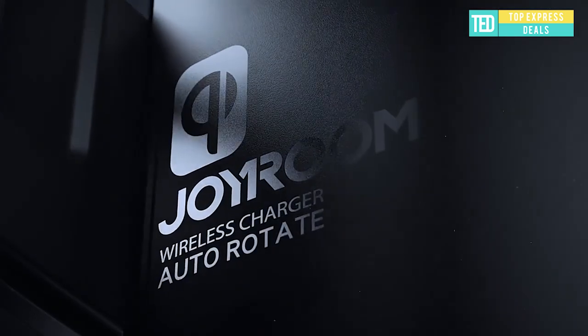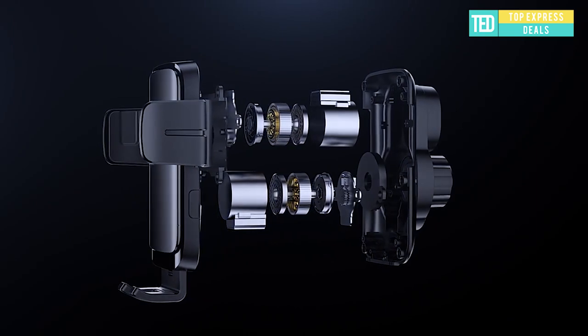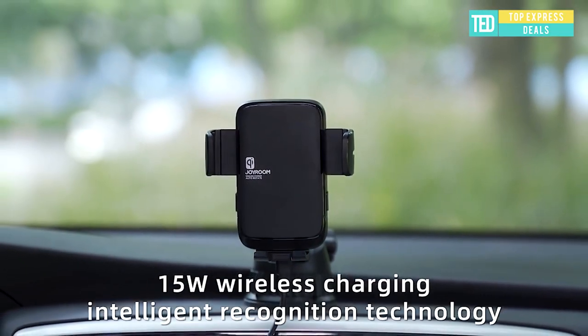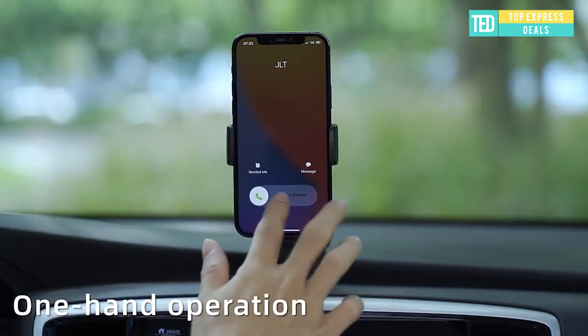Car phone holder, automatic opening and clamping design which can be operated with one hand and make everything easier and safer. Just place your phone inside the holder, the clamps will close and provide a strong stable hold.